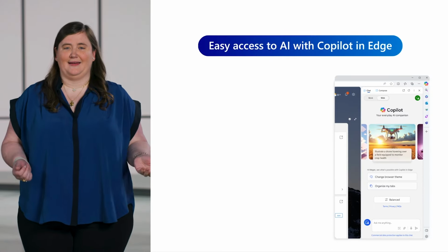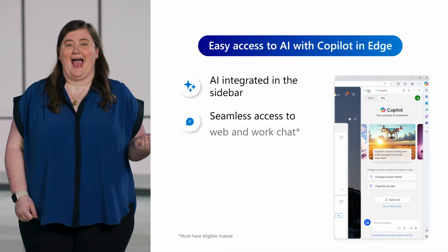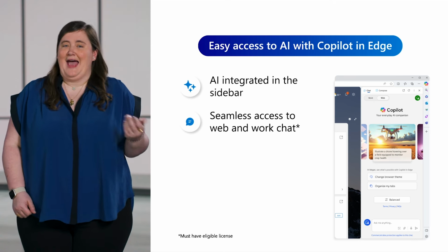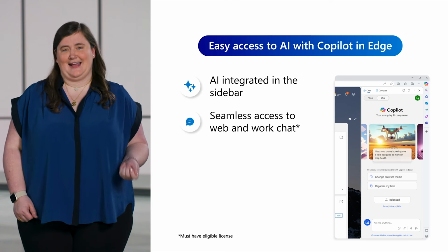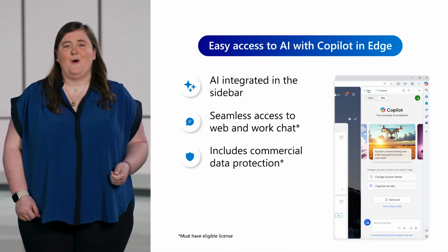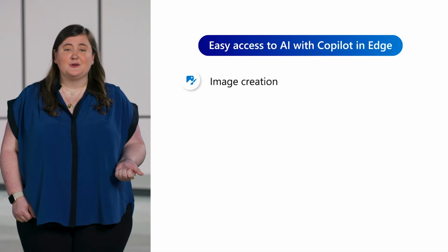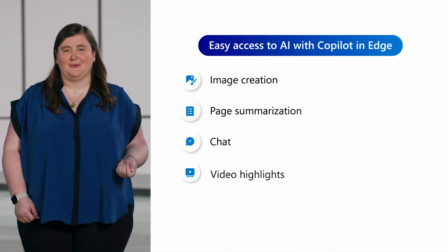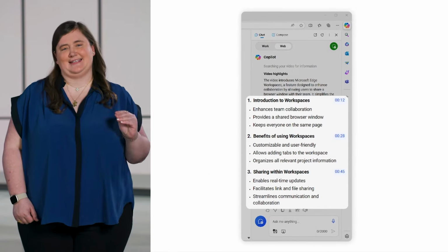Edge for Business and Copilot work hand in hand to bring an AI-optimized experience to the sidebar, enabling you to access the power of web and work chat without disrupting your workflows. And anytime you're logged in with an eligible Entra ID, you can have confidence that your data stays safe with commercial data protection, which prevents data leaks while using AI chat. With the power of Copilot embedded in Edge, your workforce can easily take advantage of custom image creation, page summarization, and chat. And Copilot and Edge can now even summarize videos and give you timestamps of important moments so you won't miss any important details.